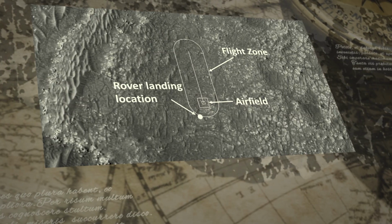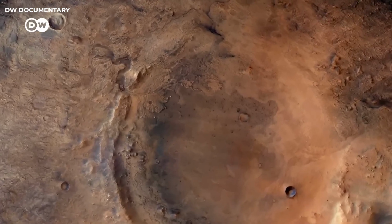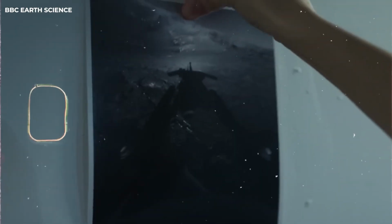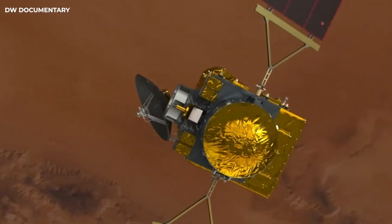Then there's the Van Zyl Overlook image from April 2021. It offers a stunning panoramic view from one of Perseverance's key observation points. The rover took this photo after a long drive, and it presents a broad view of the landscape, showing off the rolling Martian terrain in all its vastness.